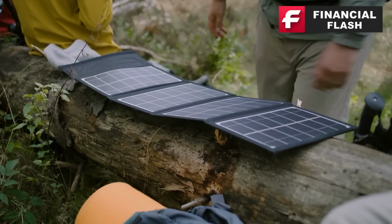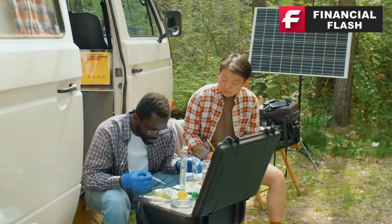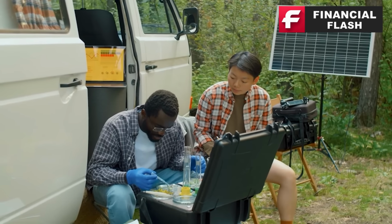Also, as a prepper, you must understand that secrecy is key, and so with a solar charger, you get to power your devices without alerting unwanted eyes.